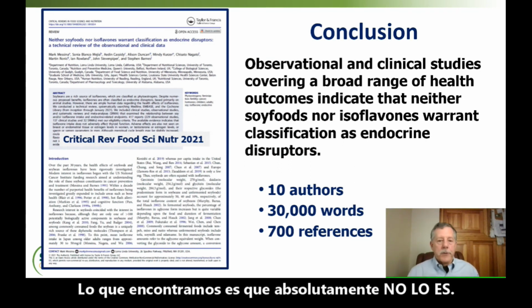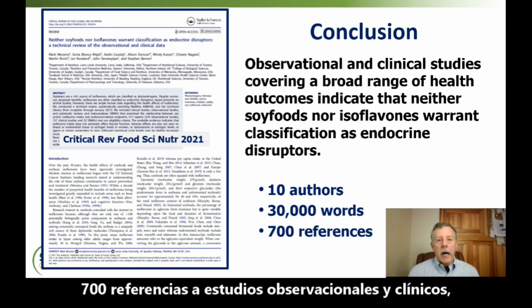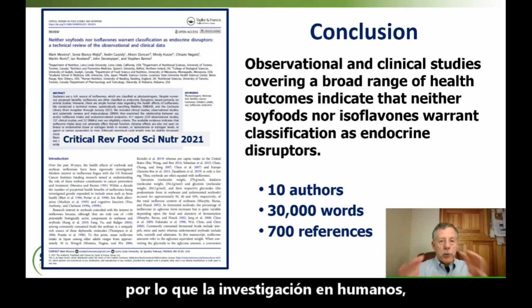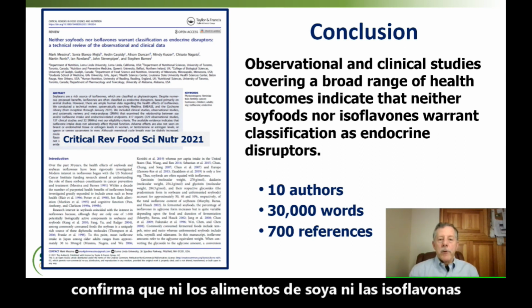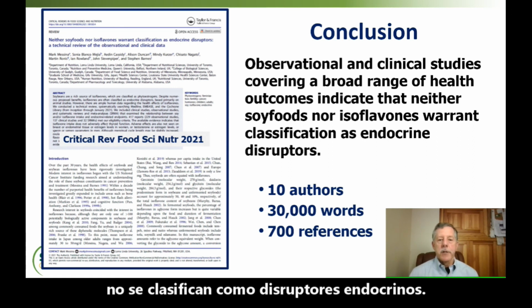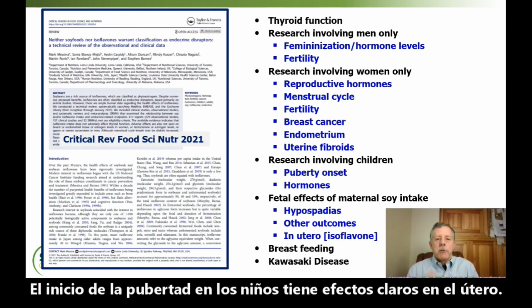Here we have a paper published last year that included 10 authors. I was one of the authors, 30,000 words, 700 references, observational and clinical studies, so the human research covering a broad range of health outcomes, indicate that neither soy foods nor isoflavones warrant classification as endocrine disruptors. This study looked at just about everything: thyroid function, feminization, hormones in men and women, children, hormone levels in children, puberty onset, in utero effects, clear bill of health.